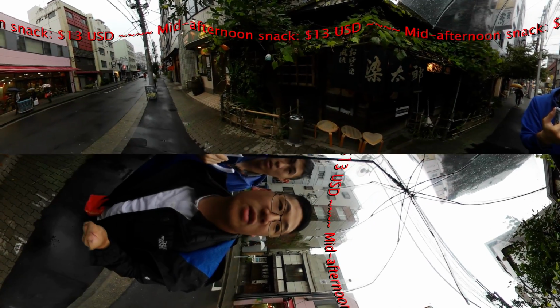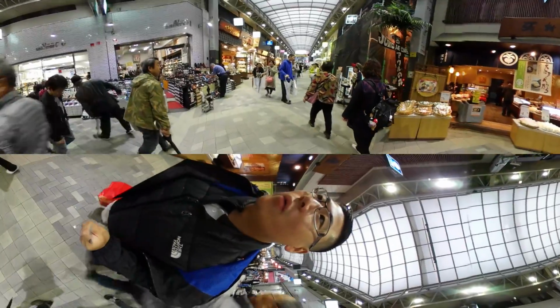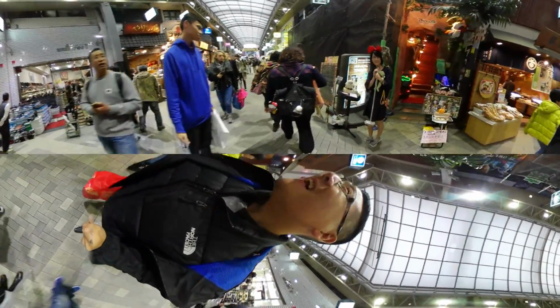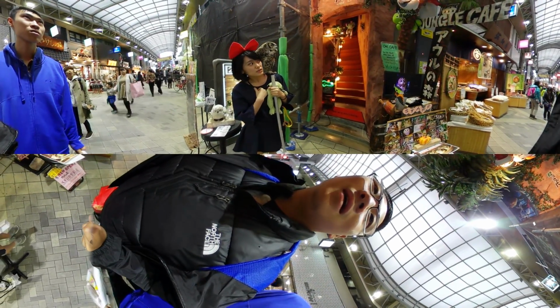And we're on to the Owl Cafe now. So we're coming up to the Owl Cafe right here. We're gonna head up and see what's up. They already have an owl out front to attract customers, but hey, $8.90. Yes, $8.90 for one person. No time limit.